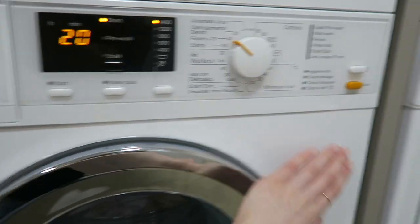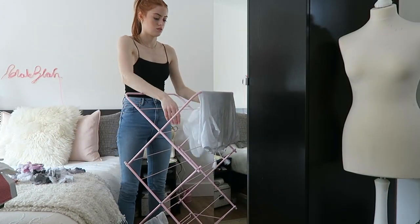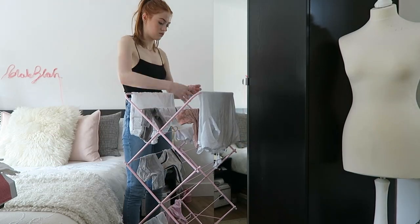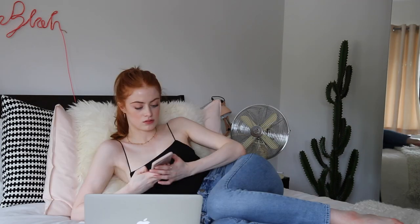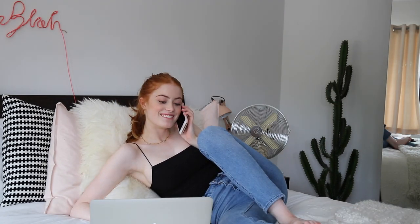I then took out some of the washing I'd done earlier that day and just hung it up to dry. It's really hot in our flat these days, so things dry pretty quickly, which is great. And then I just got on with answering a few emails and just tying up a few bits that need doing before the week ahead so I can focus on uni work. And then sometimes I will give my family a ring or a Skype and just chill out.